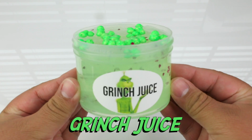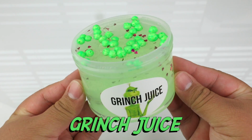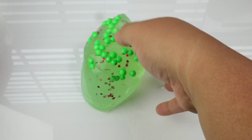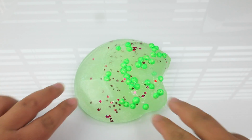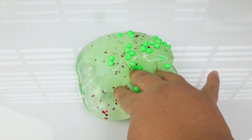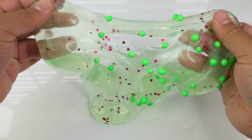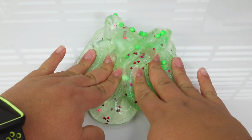Grinch Juice is a super cute clear slime with a little bit of foam beads in it and some glitters. This one is obviously inspired by the Grinch and I love it so much. It actually has a little bit of a pearlescent shift that you really can't see. I didn't do a very good job of filming it. However, you'll be able to see it on my Instagram story if you want to go ahead and check there.